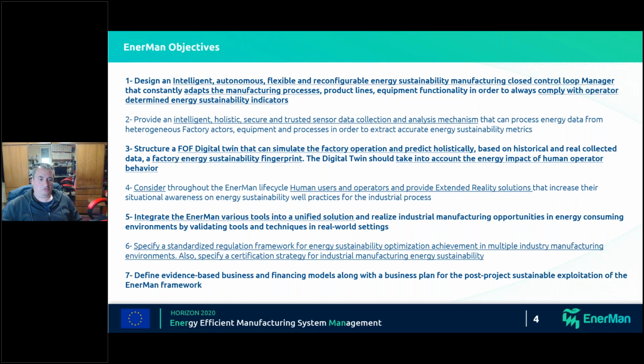And finally, to have a business model and a business plan of how to exploit the outcomes of ENERMAN.